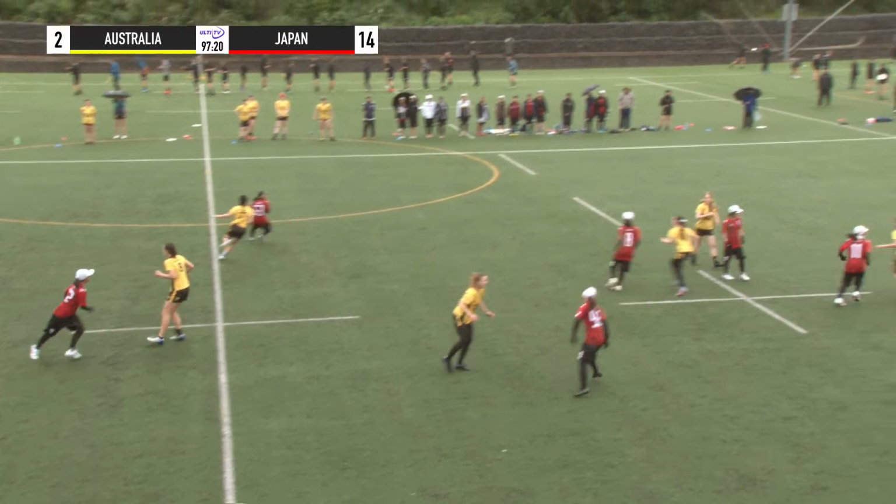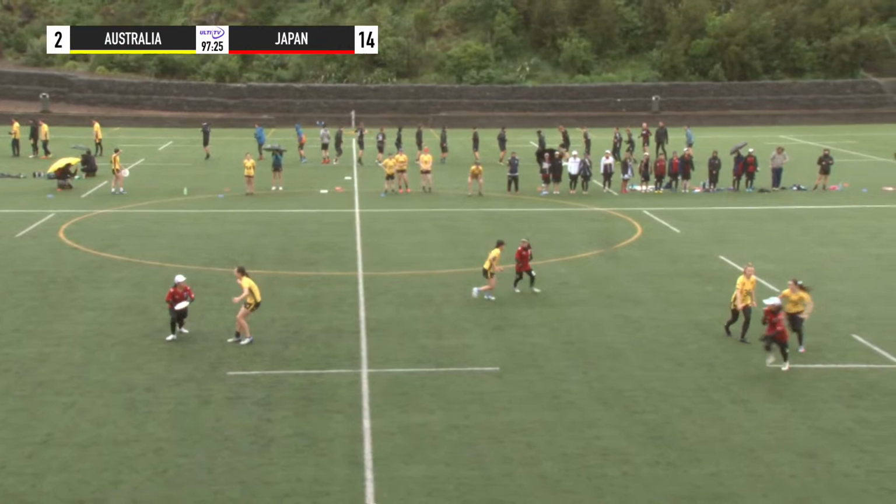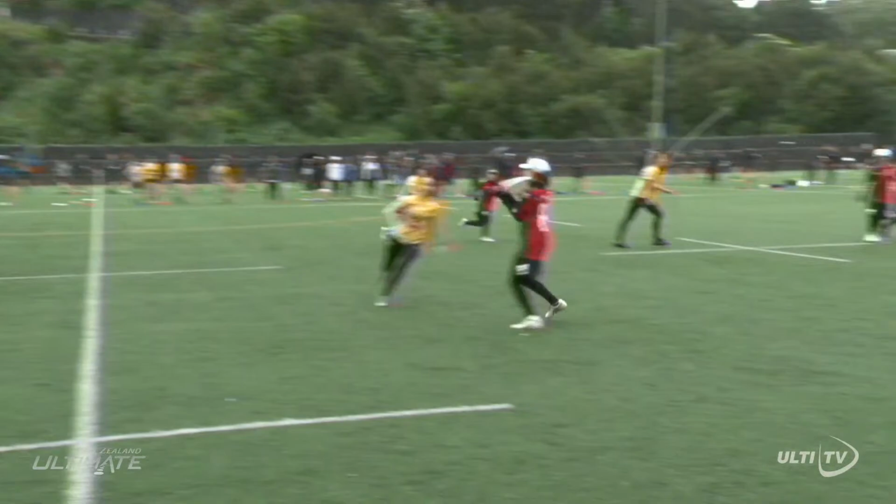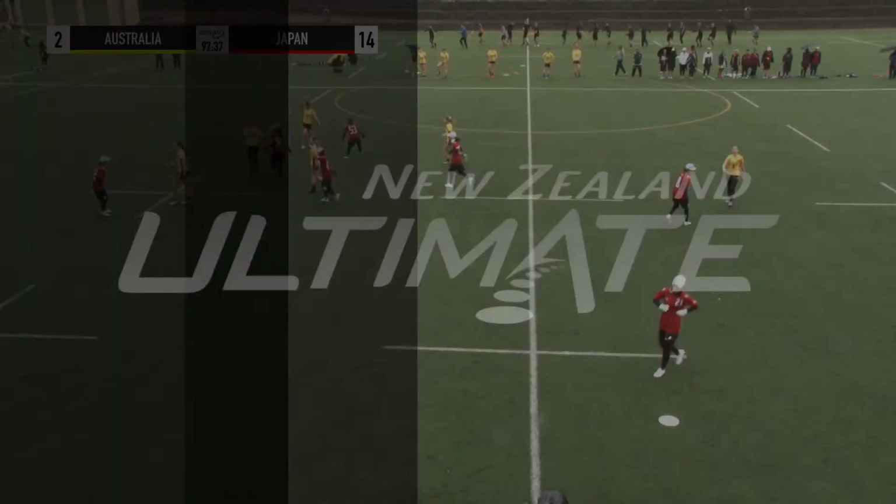Sawayama finds Miura. Works. Ooh. A great throw, hits a little bit beyond the hands, bounces off the chest. You could hear it from the commentary booth. Abe in great position, but another opportunity. Megan Lee at the halfway mark.